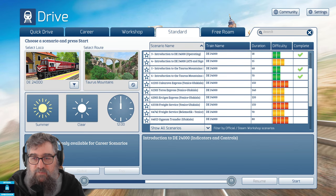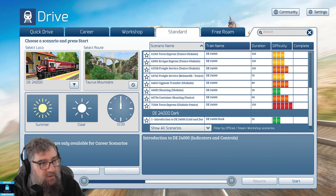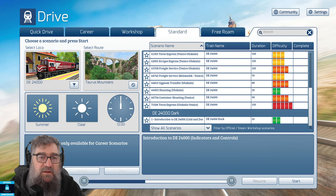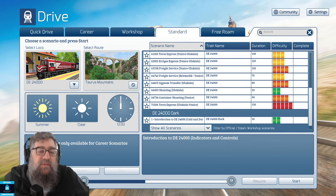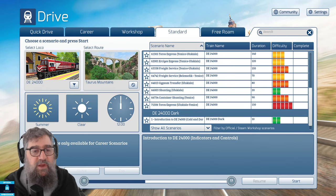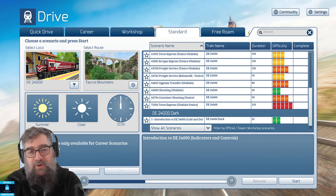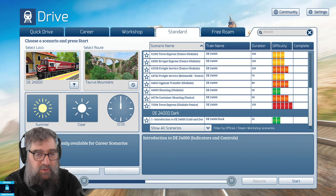The DE24000 is certainly a different locomotive to drive. It's quite interesting. The ATS system, which you saw bite me at the start of the stream, if you were around... Well, I've done it through the training, and I did okay with the training, but then I went a bit too fast and it bit me. So, yes, it took a little while to recover from that. Fortunately, A&D was around to tell me how to recover from that, because I couldn't remember. But then I turned it off. But it does add an element of interest to the train.